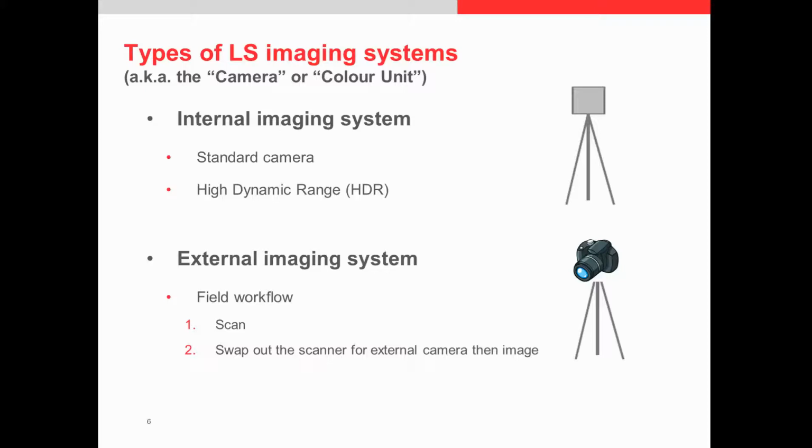When you look at a laser scanner, it's going to have a camera. Are they using an internal imaging system, which would be an onboard camera, or an external camera that is simply mounted on a tripod and captures the image after the instrument is done collecting its information? One advantage to either is if you can get the focal point of the camera lens at the same axis point where your laser is fired, then when you're looking at that image, there won't be any parallax. What you're looking at in that image is an exact representation of the measuring device. So that's really important.